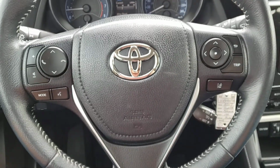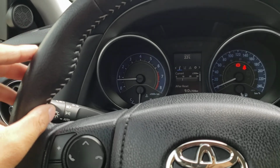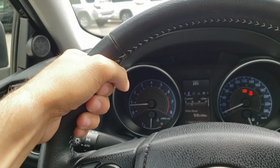And if we back up here, you'll notice a very nice leather wrapped 3-spoke steering wheel, as well as that nice accent stitching on the inside of the wheel, gives it a nice premium feel. And of course, you've also got the bolsters up top to give the wheel a nice ergonomic feel.